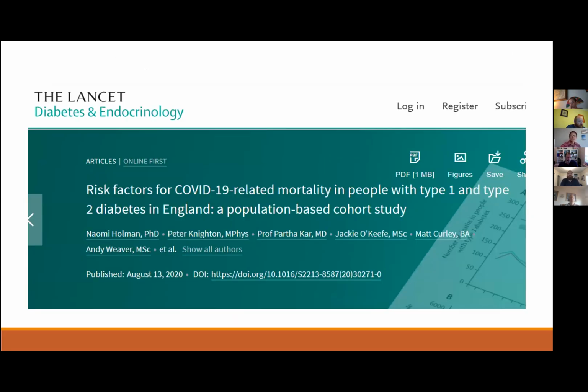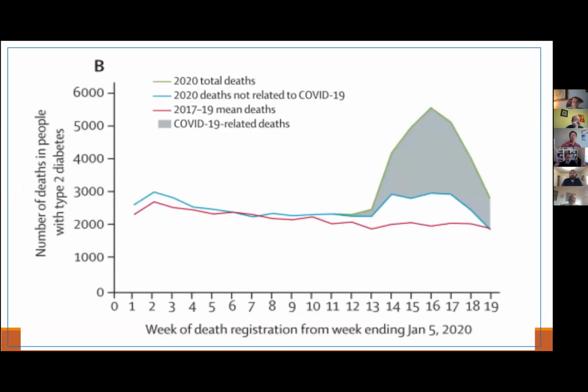I think I'm going to go ahead and push past this. This is a large-scale diabetes study out of the UK. It basically reinforces the danger that diabetic patients have from COVID complications. What I will do is just go to the slide. You can see the impact here.